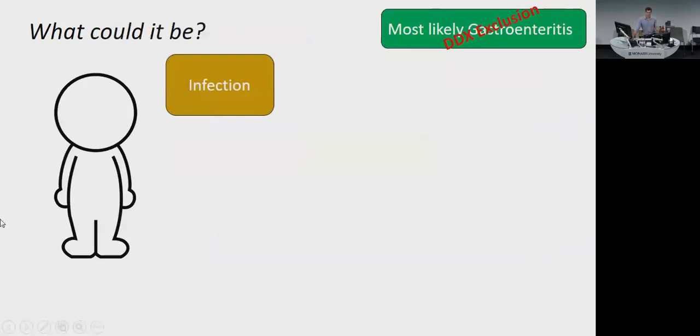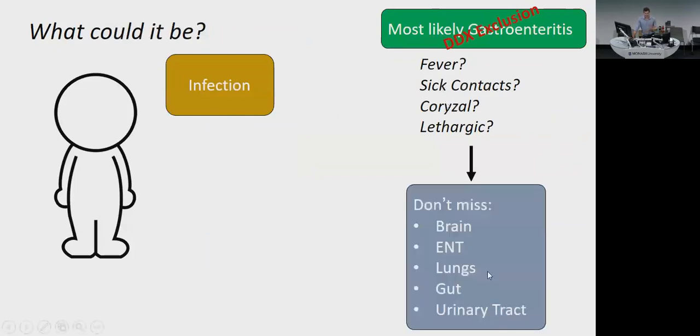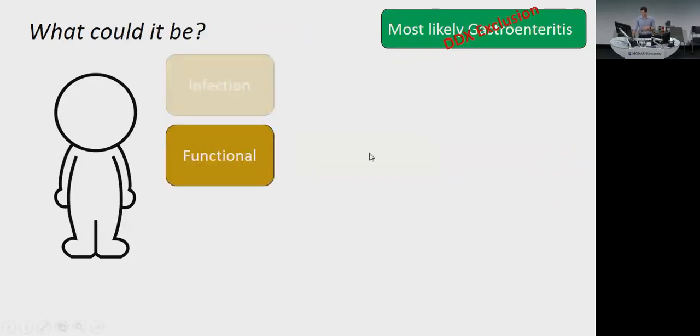Then you start to think, well, can I start to work towards a cause of the vomiting? A big one is infection, and particularly with kids, infection anywhere can cause vomiting. So obviously there's your general symptoms like your fever, your sick contacts, coryza, lethargy, and you really don't want to miss sites like the brain, ear, nose and throat, the lungs, the gut and the urinary tract, and you'd target your history with a few specific questions to rule out those areas.